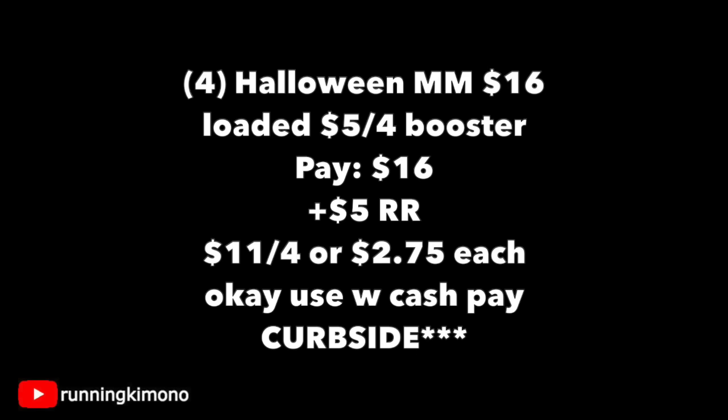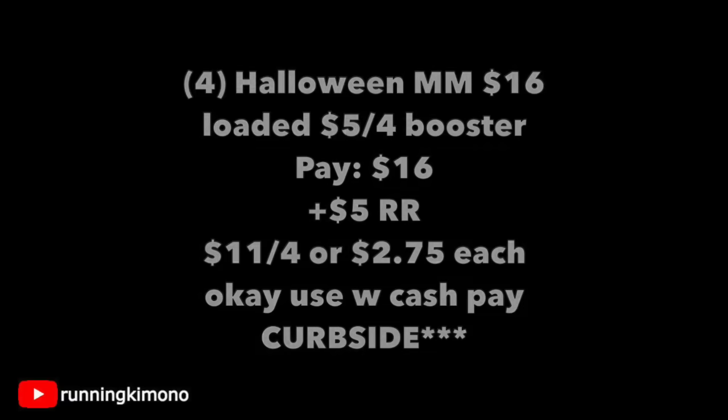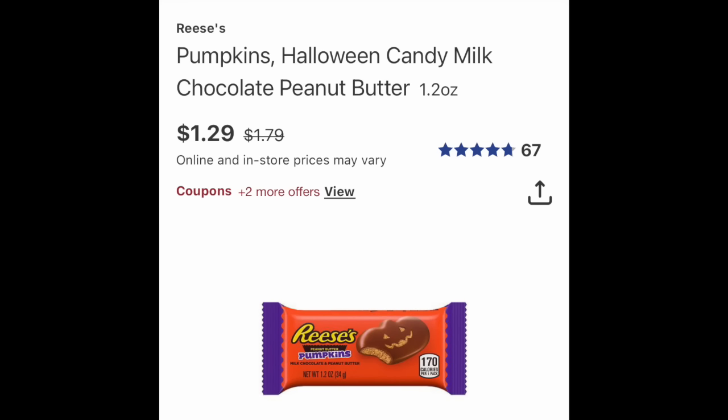I know that this morning on social media, I saw this one specifically, which is the $1.29 Reese's Pumpkins. But a lot of people that did this one specifically in store, they're not getting anything back. And they also throw 4 of these as a curbside offer in their basket, and the $5 of Walgreens cash is not showing. Just be super duper careful, guys.